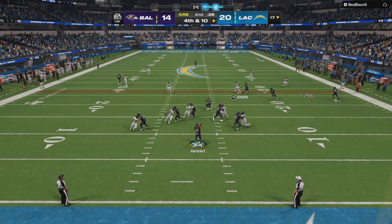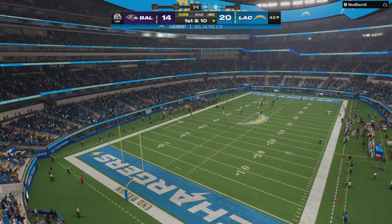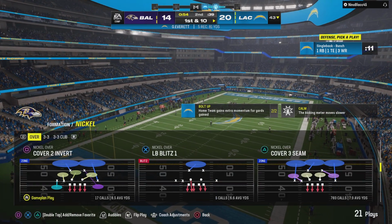On fourth down, Herbert able to find the open man. That's complete. And they're going to get this beyond the 40 before he's taken down. A gain of 26 and a conversion there as well on fourth down.